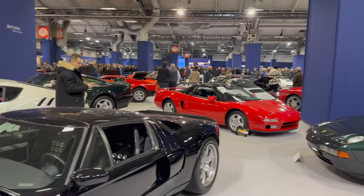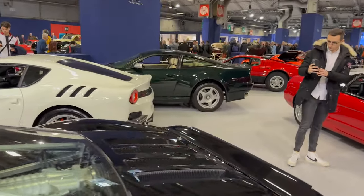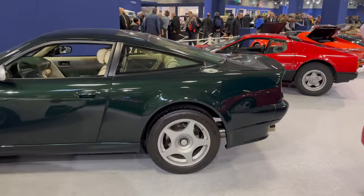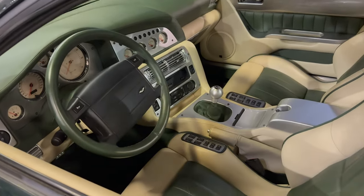Just an awesome lineup. That's actually a V600 Le Mans as well, over there. I'll show you that in a little bit closer detail because this one's really, really cool. Unreal interior. Green and the cream.